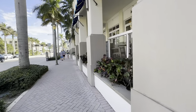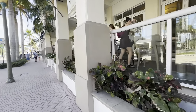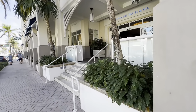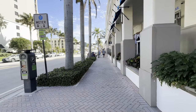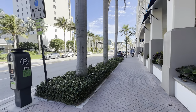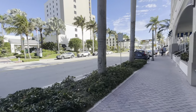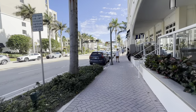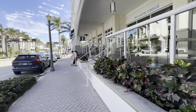Still the Seagate Hotel with their little sitting area and cafe over here. So if you have kids, they have really, really cool fish tanks in there throughout the multiple, there's a couple different lobbies. So take them in there, walk through, and it's really cool. And in the restaurant, there's a shark tank. Sometimes they put jellyfish, but I believe it's a shark tank in there with baby sharks in it. So really check it out.